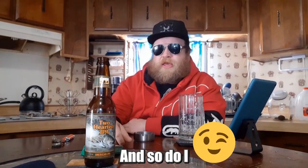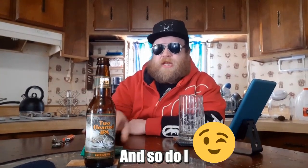I should have showed you the can. You know what this looks like. You've seen this a million times. If you're familiar with IPAs at all, you know Two Hearted. Especially if you're from Michigan, this is everywhere. I highly recommend it. It comes in 6-packs, it comes in pints. It comes in everything.